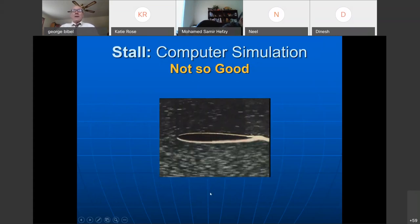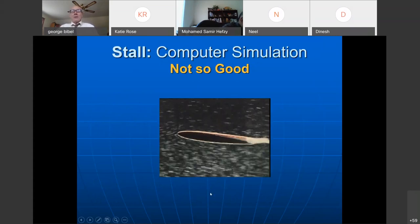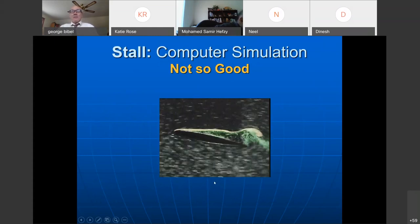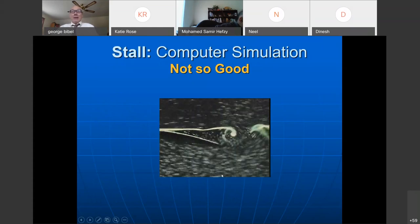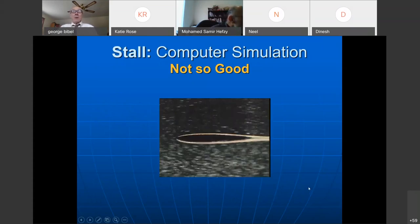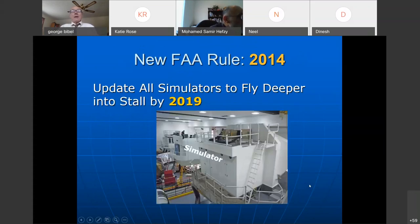And this is an interesting video that illustrates the problem. The CFD is not very good at stalling. You can't model this. It's a very random motion. And that's actually a bit of an ideal situation. So, well, I'll get to that in a second.